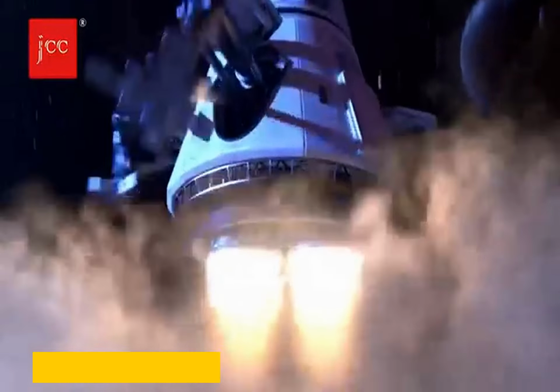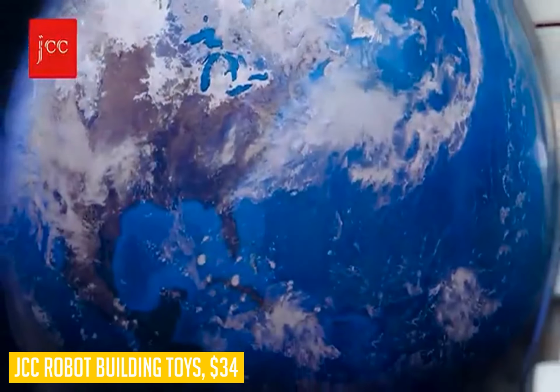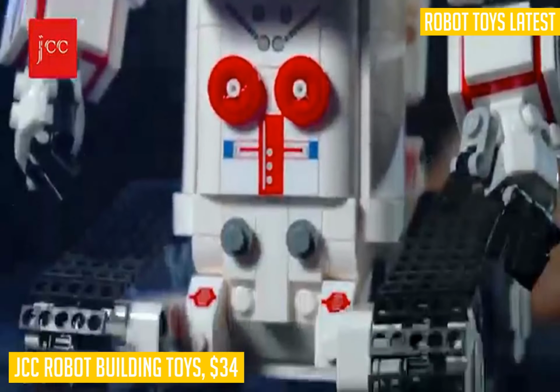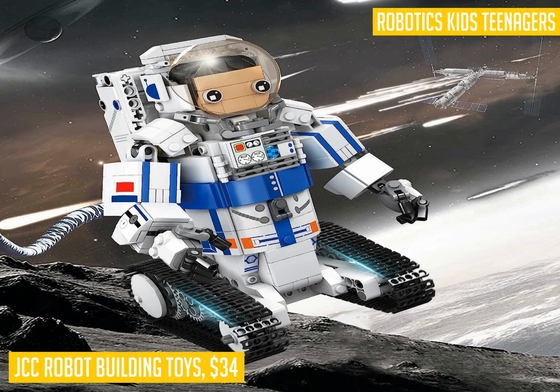If you're looking for an exciting and educational toy for your kids, look no further than the JCC Robot Building Toys. This STEM project assembly kit is perfect for boys and girls aged 8 to 16. With 493 pieces, it offers endless possibilities for creativity and imagination. The set features a 2.4 GHz remote control, allowing your kids to control the robot with ease.